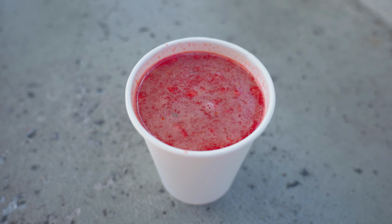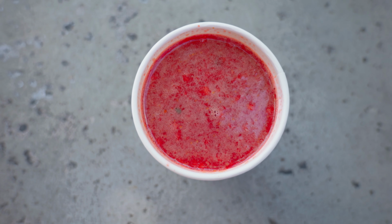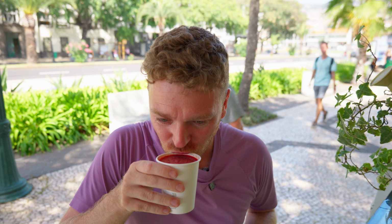First things first, the colour is amazing. Blood red, and that of course is from the beetroot, but in there you had, remind me, you had the lemon, you had the ginger, you had apple, and beetroot. Okay. Oh, it smells fresh.